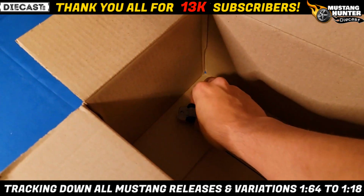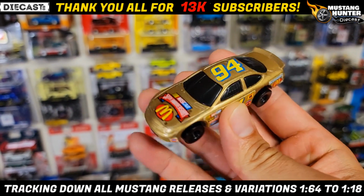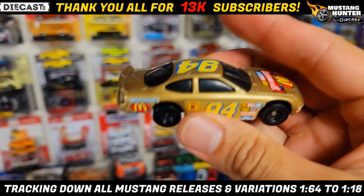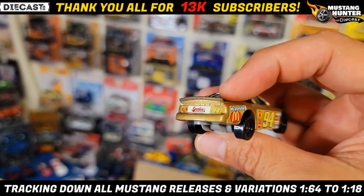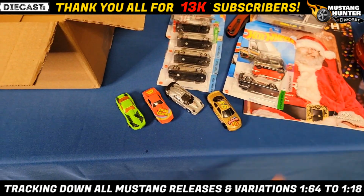All right, and then last but not least, we have a McDonald's NASCAR right here. The number 94. It's the 50th anniversary. I do have a couple of these, but this one's actually in really good shape. Yeah, super cool. So he was asking if I still collect those. I still do, especially when it comes to McDonald's stuff.